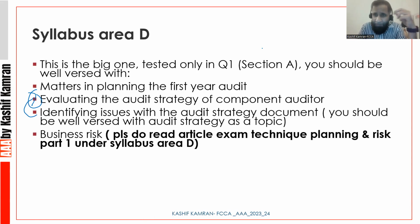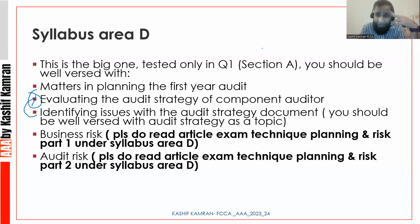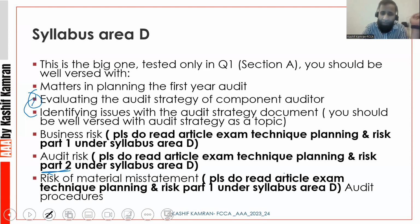Business risk, we know that's part of syllabus area D. Please do read the exam technique article, part 1 under the syllabus area D around business risk. I recommended that yesterday in my 16 articles. How you write a business risk answer is already an article by the examiner, telling you how you write an answer to business risk. Audit risk. There is already an examining team article on audit risk and risk of material misstatement. Part 2, I recommended this article yesterday in the 16 articles. If you read through this article, it will guide you how you write a good answer for audit risk and the risk of material misstatement, which is equally important in the syllabus area D.